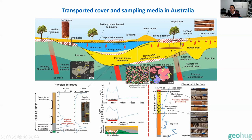In the second type, we can also see some mechanical dispersion along that interface. We can see transported anomaly very close to the mineralized source, based on our understanding of the topography of the unconformity. But when we go to the northeastern Yilgarn Craton, when we see the cover is sitting over fresh rock, we normally look for the indicator minerals. Because the lower part of the Permian cover is fresh and sitting on a fresh rock, there is no interaction between the cover itself and the underlying mineralization.